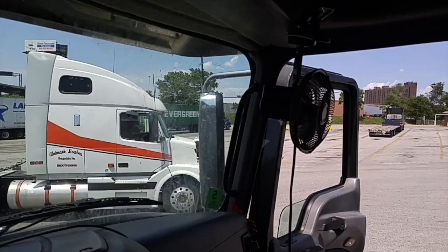So I came here. I'm still waiting for my load information. They're trying to find the broker who disappeared somewhere. And I just wanted to show you guys a quick trick. If you don't want to run your engine and use air conditioning, it always helps to open the doors.